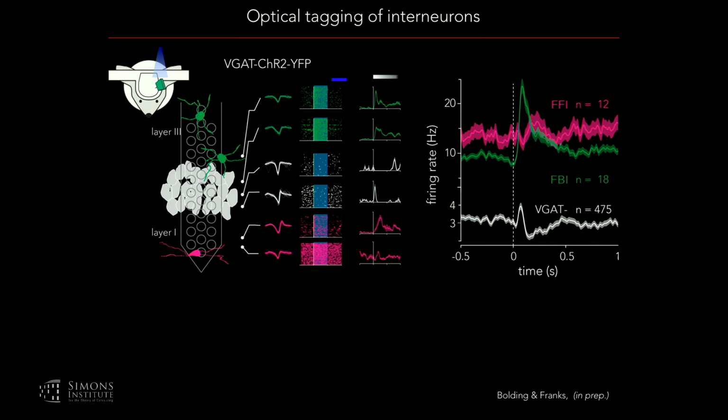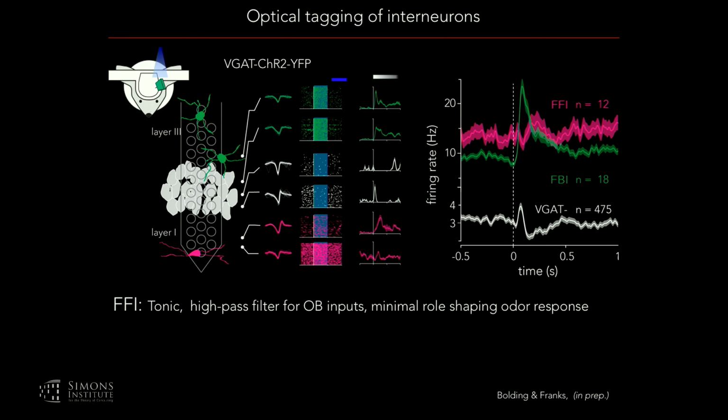And what we find is that when we look at layer 1, we see that they have a fairly high firing rate, which corresponds to the reasonably high firing rate of the mitral cells. And so they're tonically active without a dramatic odor-evoked response. This suggests to us that this feed-forward inhibition is probably playing a role as some sort of high-pass filter for olfactory bulb input, but is not playing a pronounced role in shaping the cortical response.